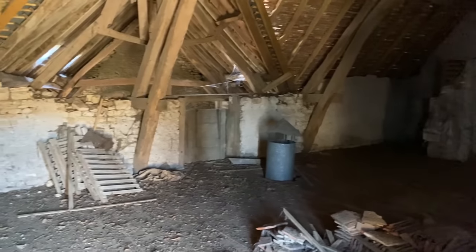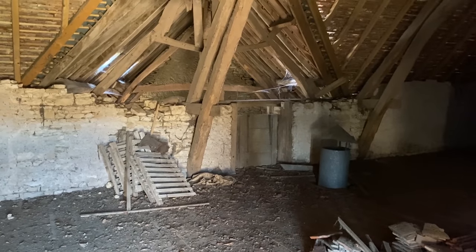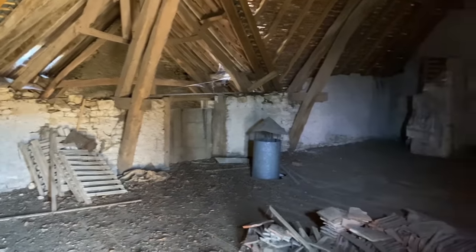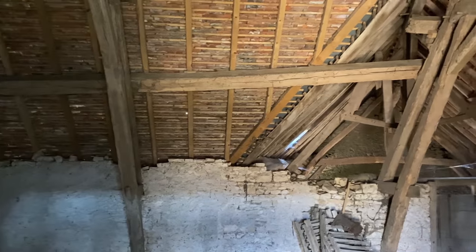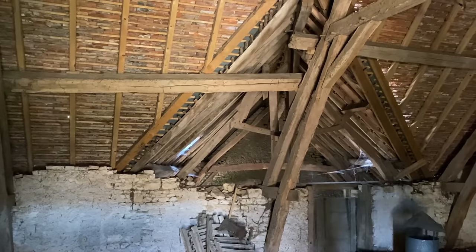That's a very interesting little thing. I don't know what that is. A little door for something. And over there is the roof of the farmhouse. Oh, that is correct. That is actually what that area is, isn't it? That's actually going into the next building.